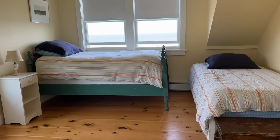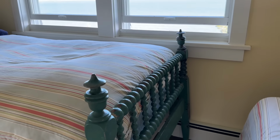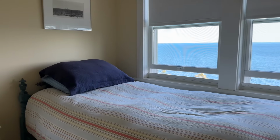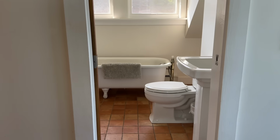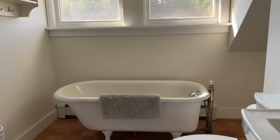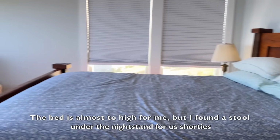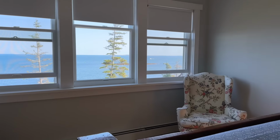Here's our bed with a view. Oh, love this painted bed. And the bed's too high for dogs to jump up. This is great. Look at the view. Ben's already in our bedroom, but shower and a clawfoot tub. Perfect. Let's see. Oh, this is our room. Yeah, waking up to this in the morning.